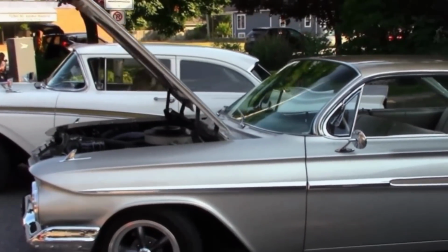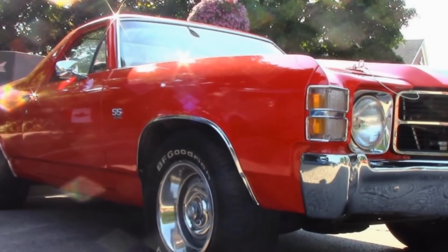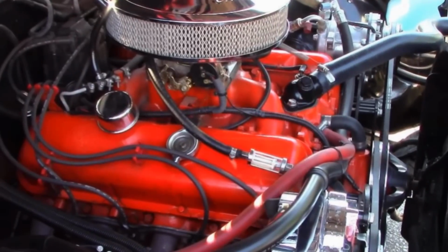Here's Ron's 61 Chevy Bubble Top. It's in great shape. Bob's 57 Ford. And here's John with his 71 El Camino, powered by a 396. We had a chance to talk in Essex. I asked John why he bought this car.